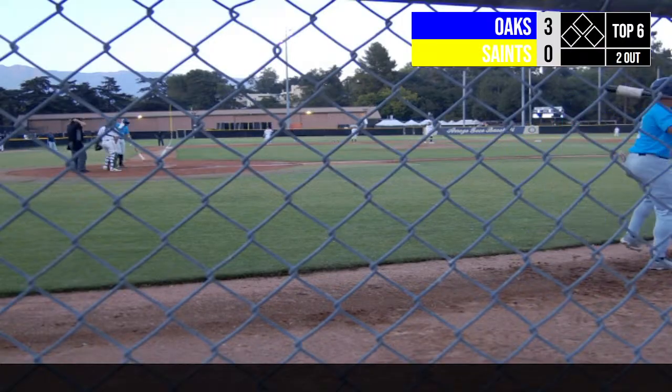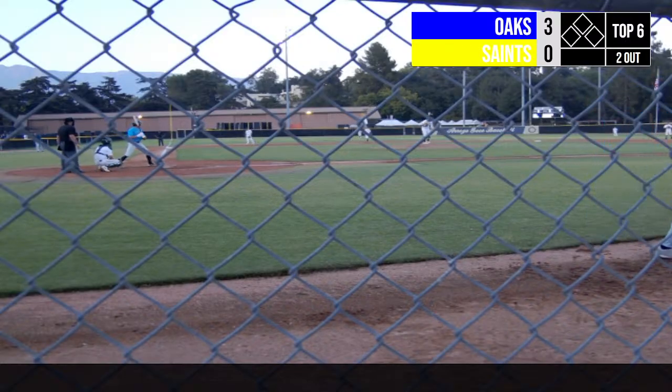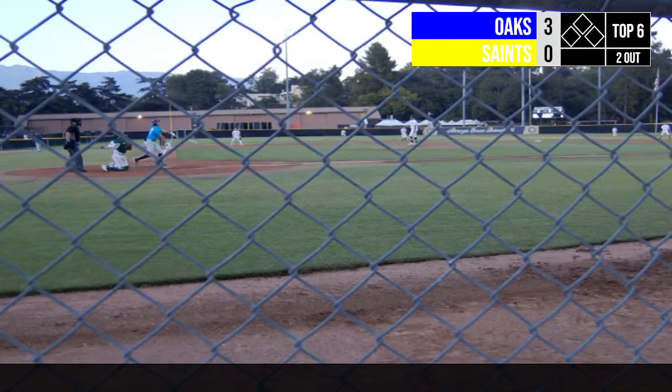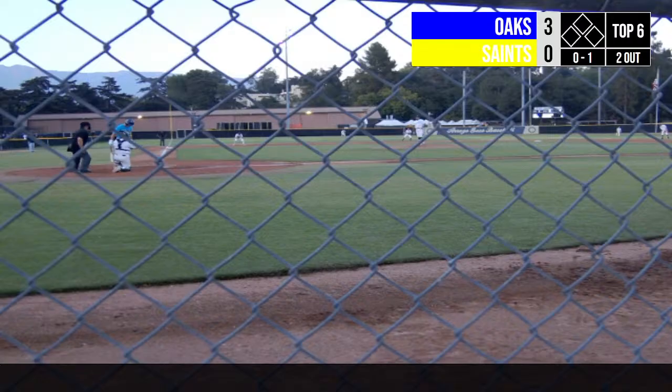Now brings up Jax Jimenez, the center fielder for the Oaks. He's 0 for 2 on the day with a ground out and a strikeout. Now batting on the right side for the first time today, or second time today. Popped up right side, foul ball. Jimenez hit his home run against the Saints a couple weeks ago on June 25th at George Sparky Anderson Field. And he takes that one low for a ball.